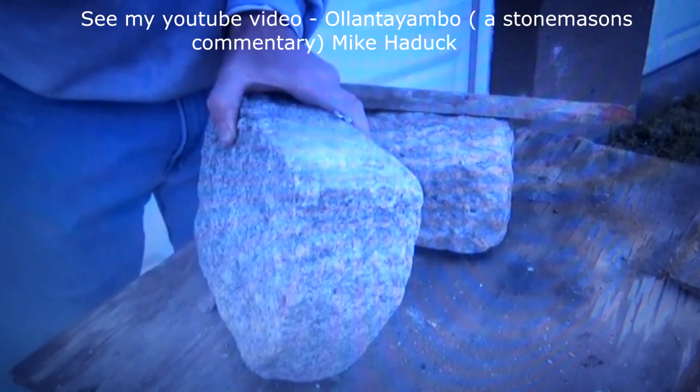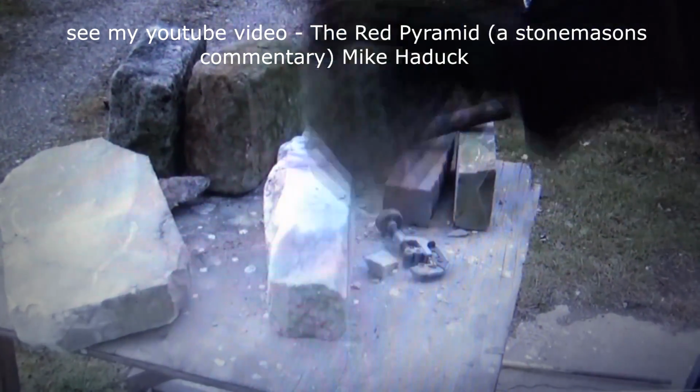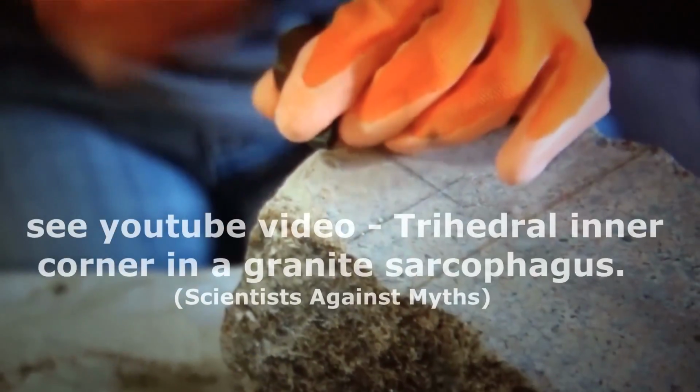Also on my Ollantaytambo video, I showed you how you could beat granite with granite. And then I did another thing on my Red Pyramid video. I showed you how you could chip stones with other stones. It's not a big deal. Then they said, well, you can't get into the corners. So I'm going to show you a video now and leave the description where you can look at that video where someone used a rock to go into the other rock and get your corners, your 45s.